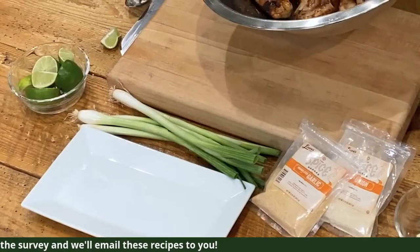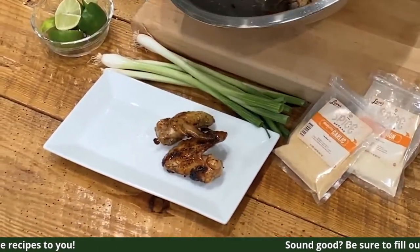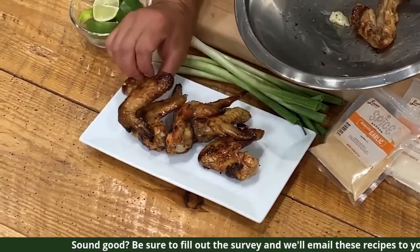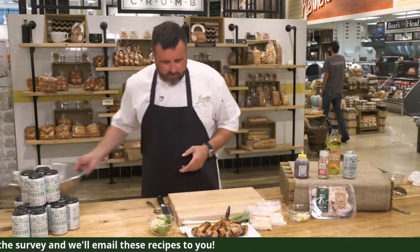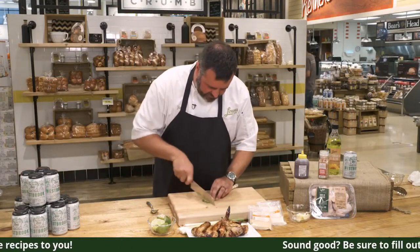All right, once you're tossed, I'm gonna lay them on the plate. And we did leave the wings whole. They're a little easier to grill. They're a little less work cutting them apart. And I'm gonna like to eat them all anyway, so. Little different presentation on them.